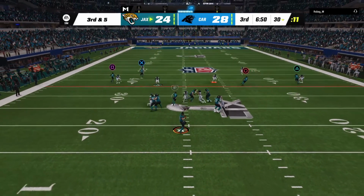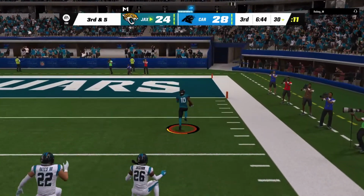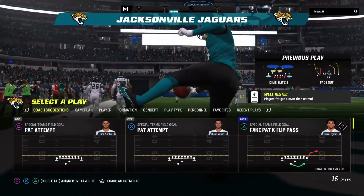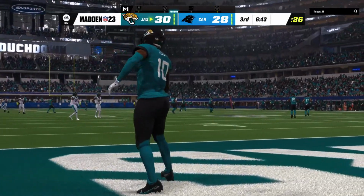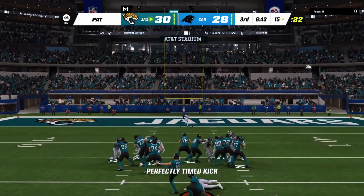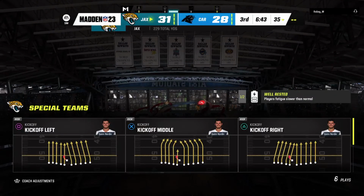Now Lawrence. And that's caught inside the 35. Touchdown, Jaguars. Jerry Jeudy, his 2nd touchdown of this Super Bowl. And the Jaguars have regained the lead in the 2nd half of this Super Bowl. Extra point right down the middle, and that gives him a 3-point lead.